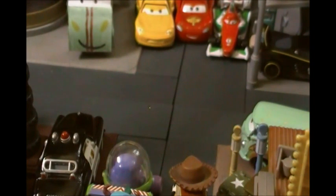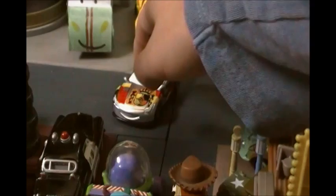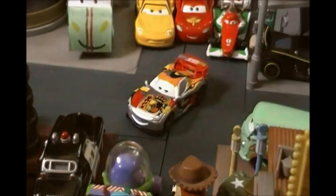Alright, and our next guest is Miguel Camino with silver metallic finish. So here is Miguel Camino with silver metallic finish. So, Miguel Camino is the Spanish racer from Spain with the number 5, and he is a touring car. I've heard that touring cars are the kind of cars that can go very easily. They can turn very easily at sharp turns.